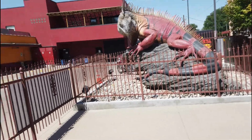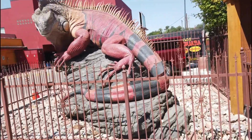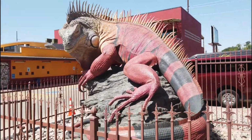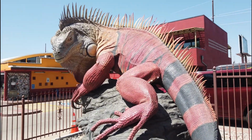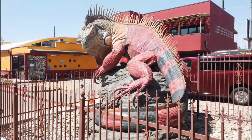Okay, here we are at the Red Iguana restaurant, and here is a 30-foot iguana. Pretty realistic. Yeah, looks real.